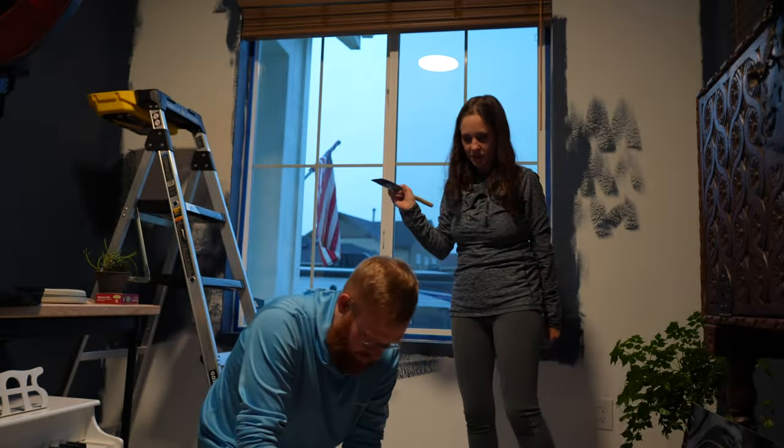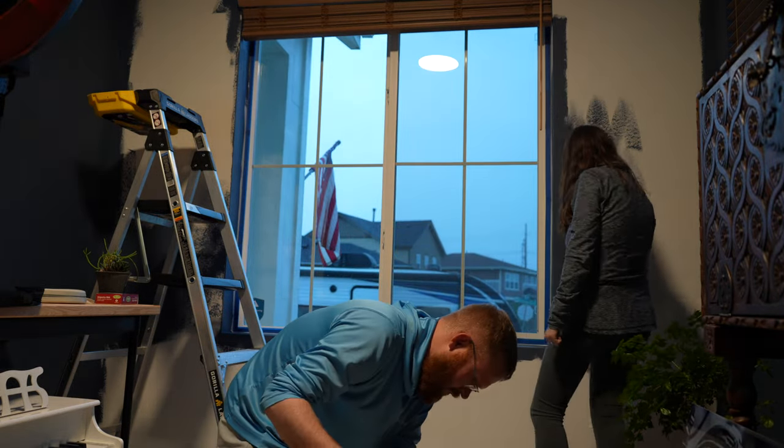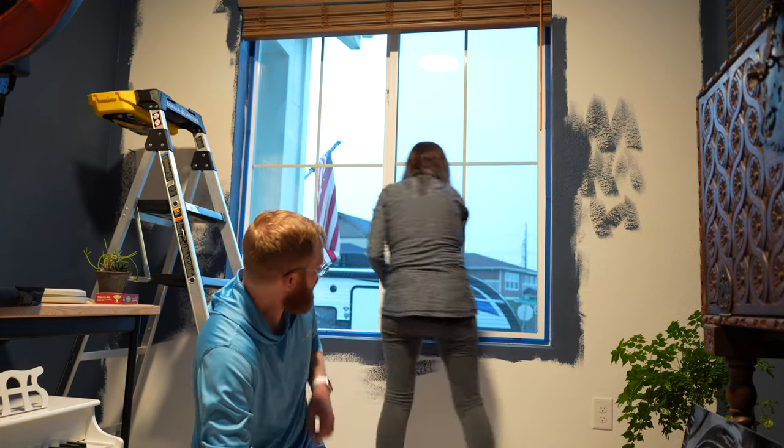Come on. I love textured walls. They're so much fun to paint. Yeah. What are you doing?